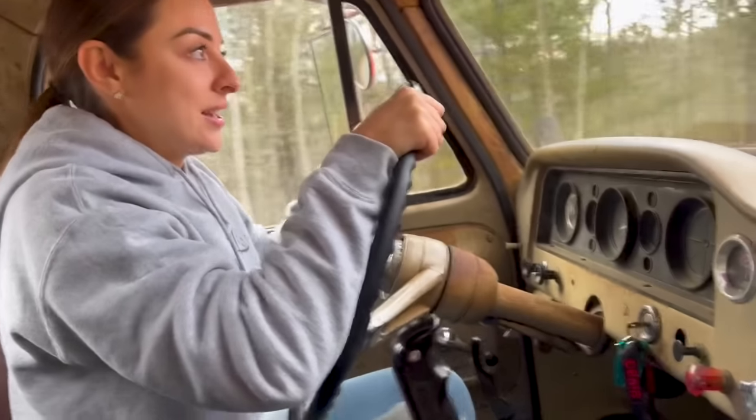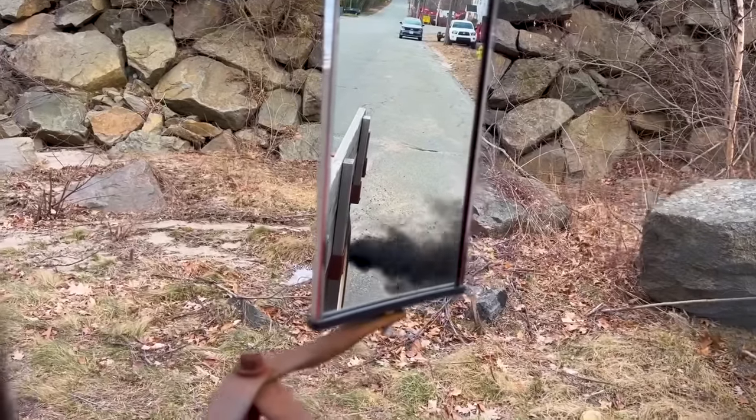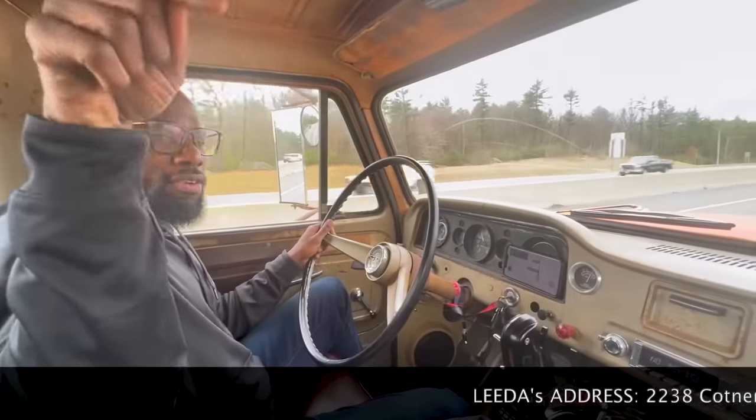We even put it to the test. We let Linda drive it and her foot slipped and the truck let out a cloud of black smoke. But thankfully, we gave the EPA her address so they can send her the fines.